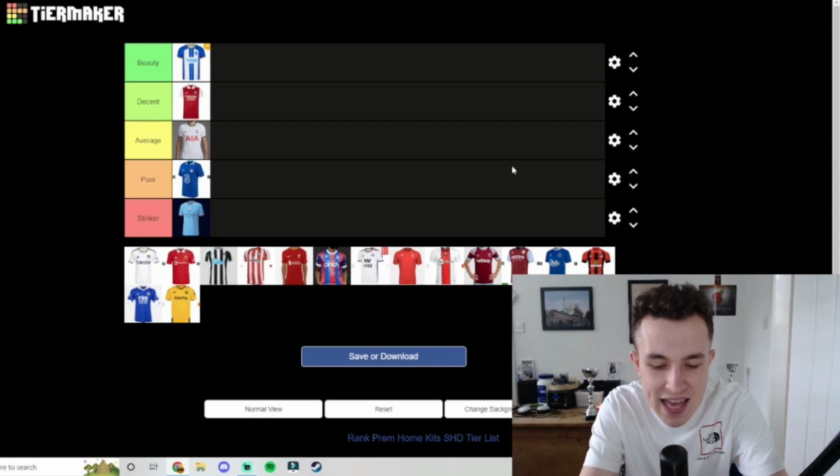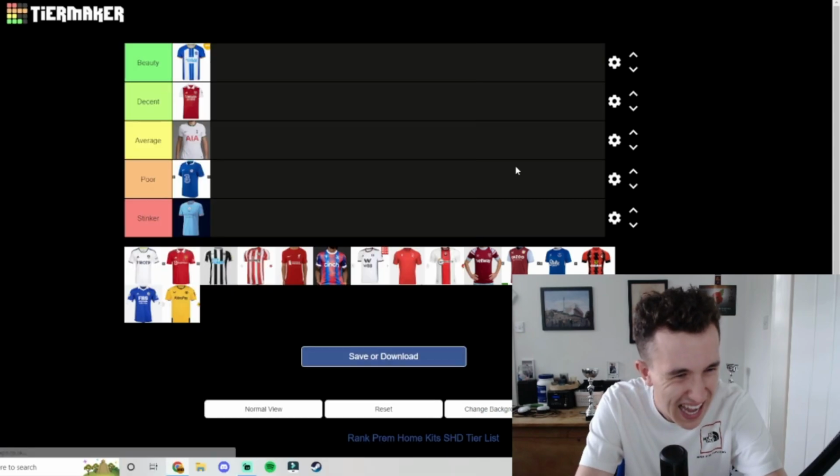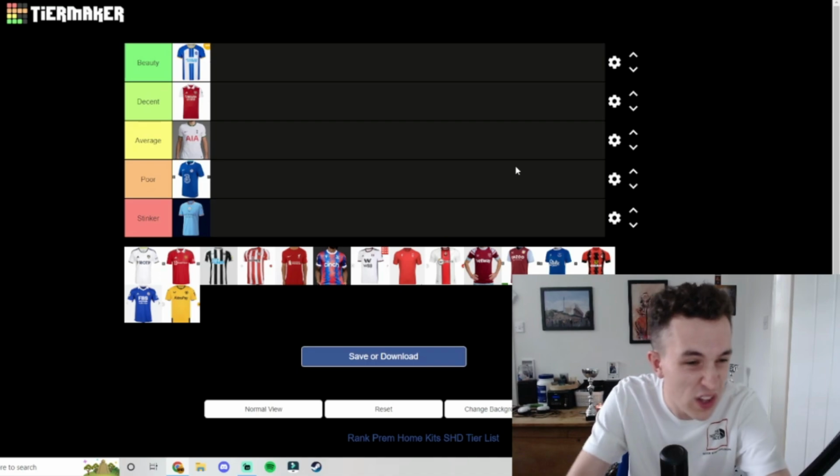It's a poor kit. There's not a lot going on in my opinion. Next up then is Leeds United. They've gone with obviously the classic white and then they've got some dark blue and green trimmings on it. I don't think green should be on a Leeds United home kit. It just looks a bit ugly in my opinion.